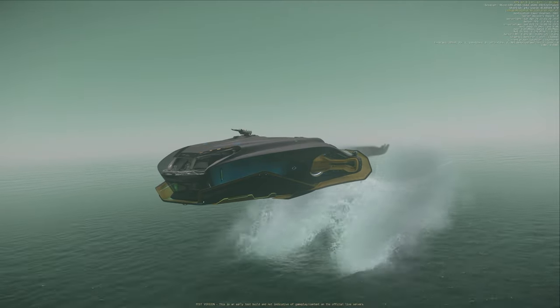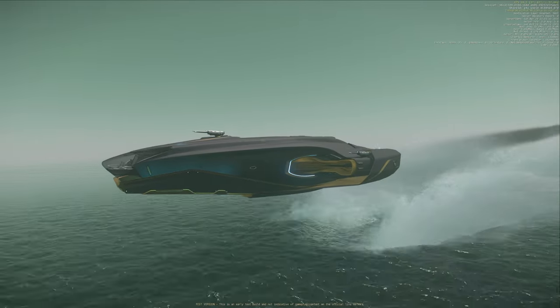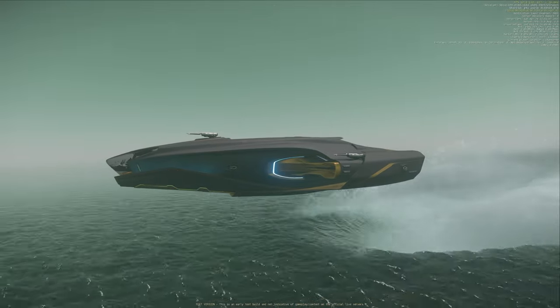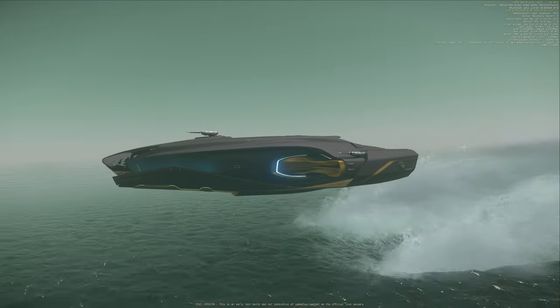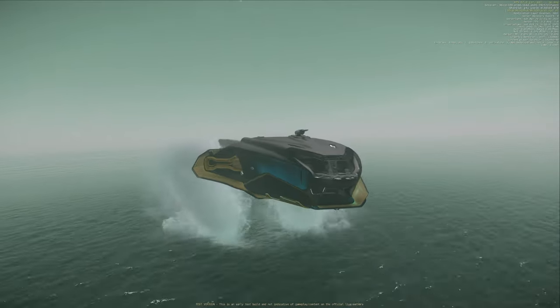It just makes things more realistic, more fun, more details. Star Citizen is all about details. I understand the details are great in Star Citizen, but I feel like they could have used that resource to make other things better. Because how many times are you going to be doing this?